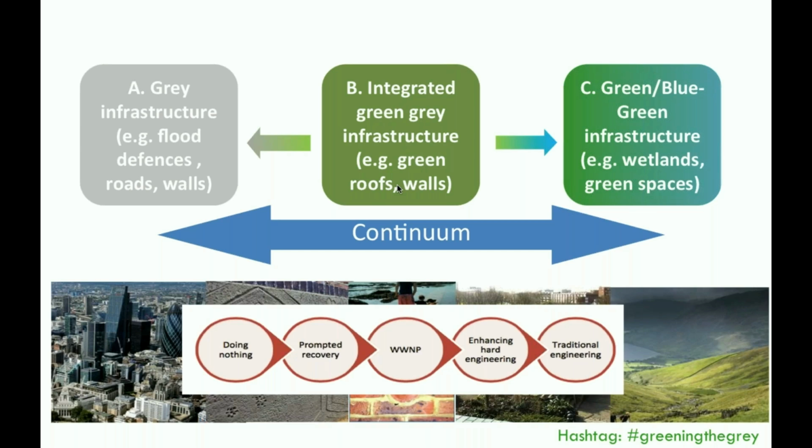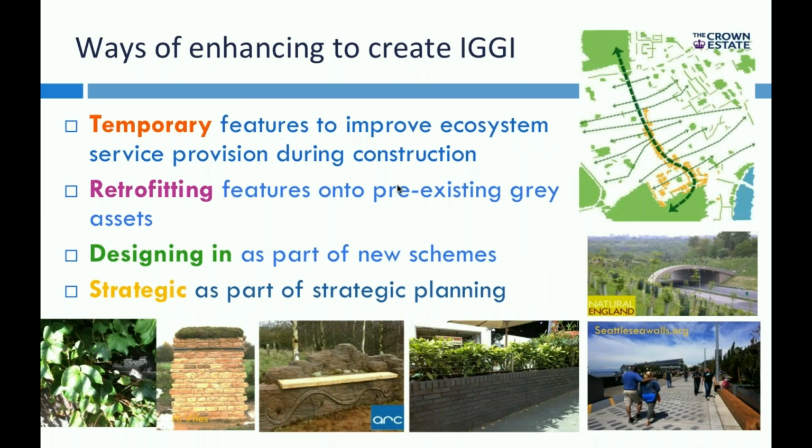You can also think about it in terms of flood risk planning and discussions at the moment. The Environment Agency talks a lot about working with natural processes, the WWNP, and so this enhancing hard engineering is another way of framing greening the grey, between working with natural processes and traditional engineering. And in terms of how we can create integrated green-grey infrastructure, one of the novel and practical things about greening the grey is it can be done in a multitude of ways at a multitude of project stages.